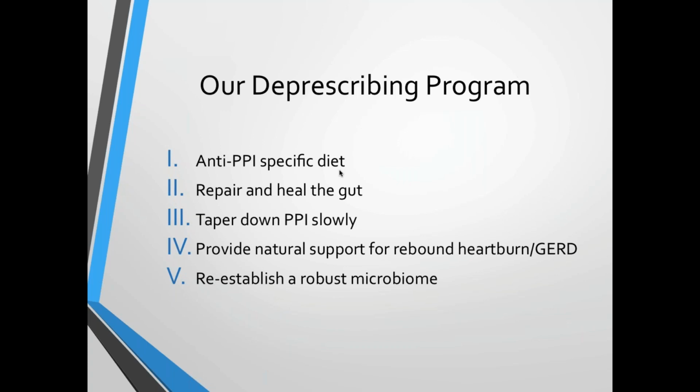Well, our program has several phases. An anti-PPI specific diet, so diets to heal the gut that are clean and help restore some of the microbiome. We repair and heal the gut. Obviously, if the gut and the stomach are very fragile from the PPI, we have to heal it.